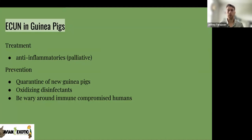Prevention, quarantining any new guinea pigs. If you have a guinea pig that might have passed away, might have had this disease, use an oxidizing disinfectant, so something strong to clean anything that they might have come in contact with. Probably replacing any bedding or toys, anything like that, or just very deep cleaning it. And as I'll talk about a little bit more in the next one, immune compromised humans can get this disease. So we're going to want to be wary when we're around these animals that look like they might have this disease, because we might need to be a little bit more cautious.